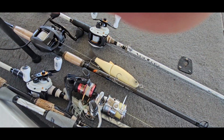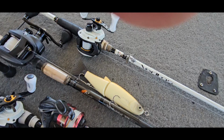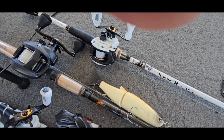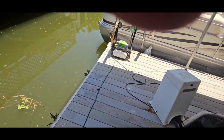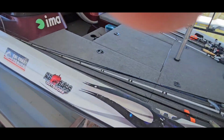And then I'm still throwing the big glide bait, getting some followers on that, and that's my CMF underspin. The last bite took my bait off, and I just haven't replaced it yet. So we got that going, and right over here, hang on, I'm moving fast.